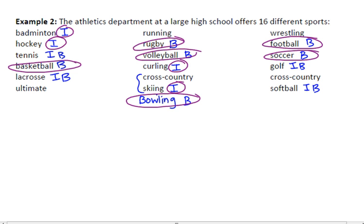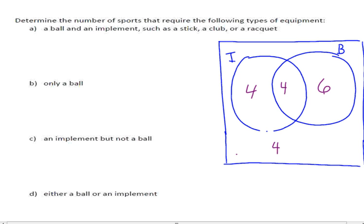How many were just an implement? 1, 2, 3, 4. Okay. How many were just 1, 2, 3, 4? Yeah, how many? Okay, so then did you count all of these though? Can we change the question to have 18 different sports? You know what? I have a feeling what happened was cross-country skiing was one thing, and then cross-country golf was one thing? Yeah, I don't know. Okay, so it should add up to our total.